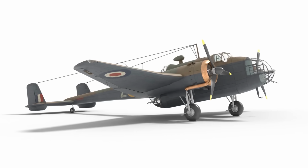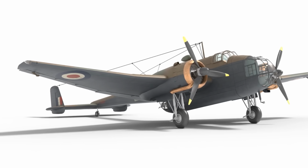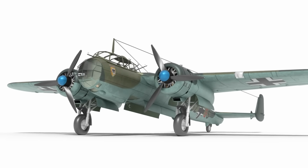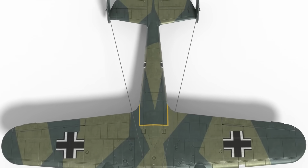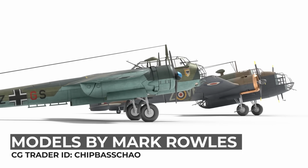Recently, we looked at the Handley Page Hampden, which was often called the flying suitcase due to its slab-sided fuselage. Today, we're looking at another aircraft whose nickname also came from its looks, the Dornier Do, often called the flying pencil due to its slim fuselage and tail.